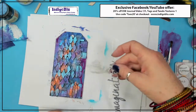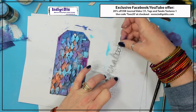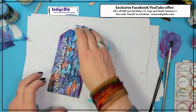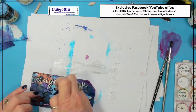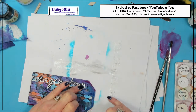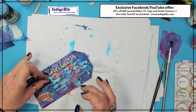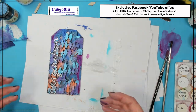So I've just put some glue down on the paper just so that I can pick it up onto the imagination word, and then that can go over the top of here. Let's make sure that it goes on there. And just turn that round so I can position that properly. Oh, I've got glue on my fingers, that's not good. There we go. Just want a bit on that G there. Yeah, like that. That's good. Okay.